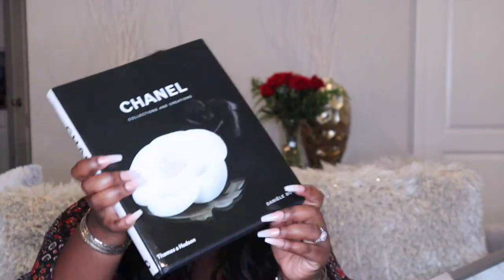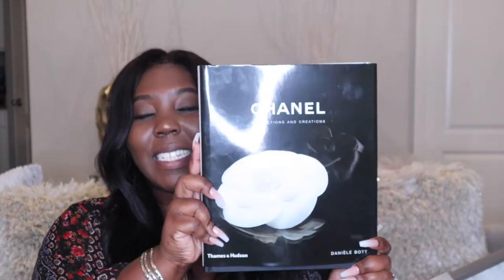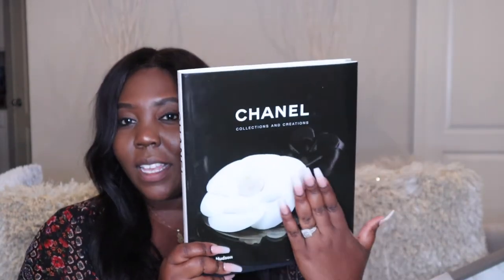And then I got another coffee table book, which is my Chanel. I've been trying to get this for the longest. It has been sold out a couple times, so I wasn't able to get it. I love Chanel. It's pretty on the inside. I don't want nobody touching it because it's Chanel. If you come over, don't touch, but you may look. I think this was like $27 or $30. I don't know, but yeah, it's on Amazon. Wonderful coffee table books. So next I will show you Big Lots.